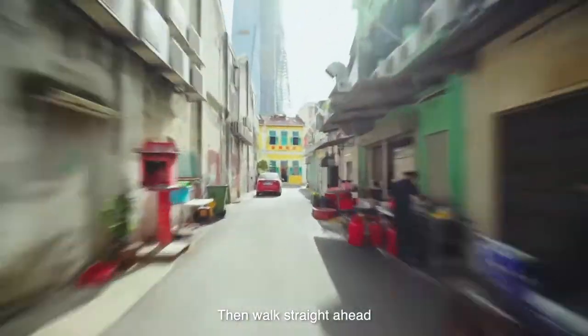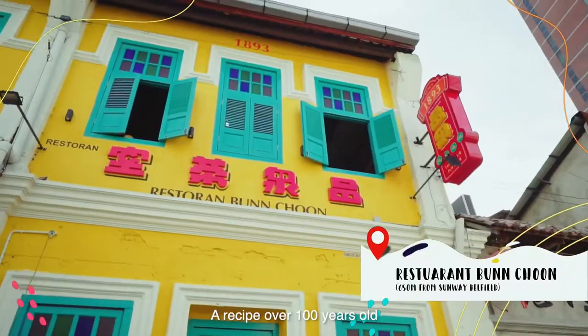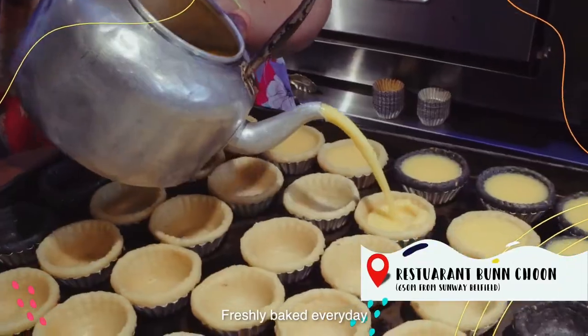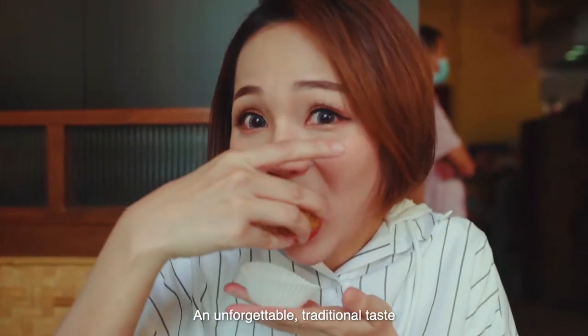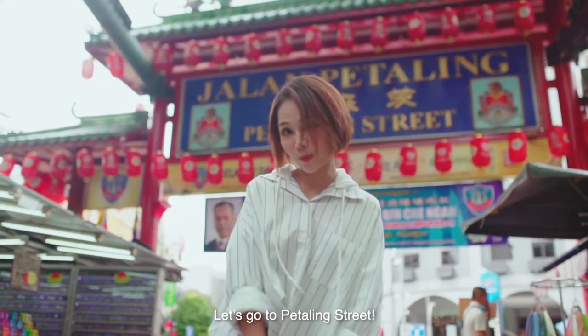Then walk straight ahead through this lorong to Ban Chuen Egg Tart, a recipe over 100 years old. Freshly baked every day, savoury custard filling, buttery flaky crust and unforgettable traditional taste. Still not full? Let's go Petaling Street.